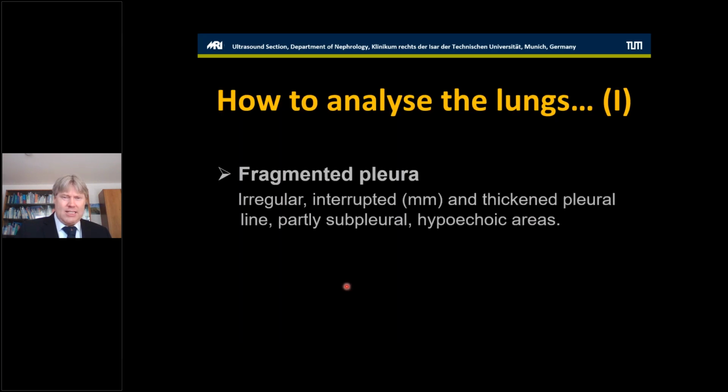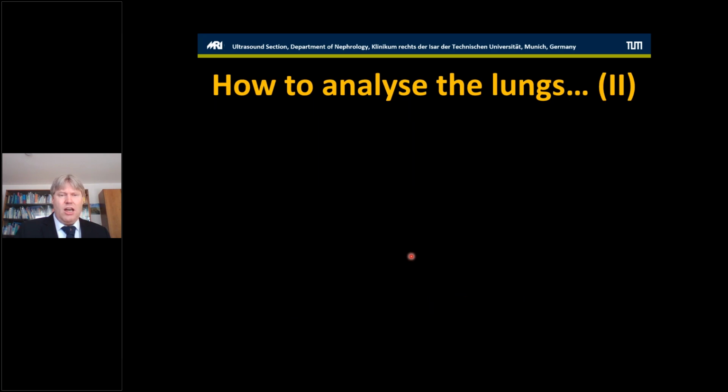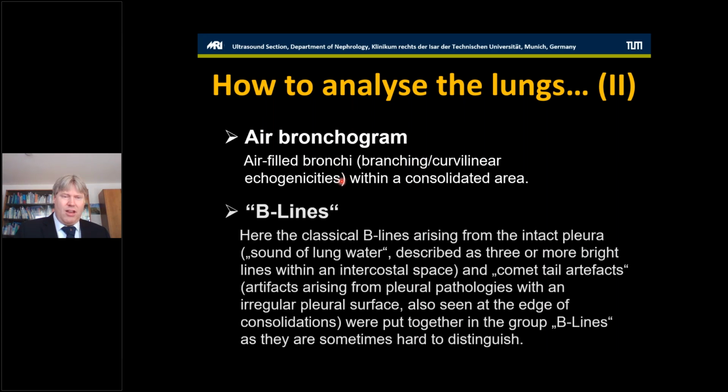So, how to analyze the lungs? What we are having a look at with these protocols: fragmented pleura, an irregular, interrupted, thickened pleural line, and partial subpleural consolidation. These are echo-poor subpleural areas with a liver-like tissue structure. And we're looking for an air bronchogram. This is air-filled bronchi within the consolidated area. This can in fact be quite nicely seen. You see some bubbles in the consolidation, and this helps you to establish the diagnosis.